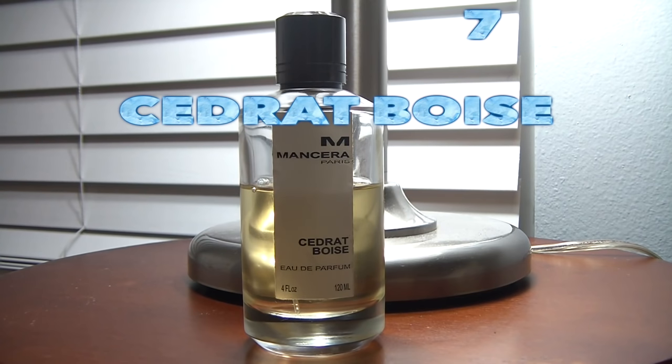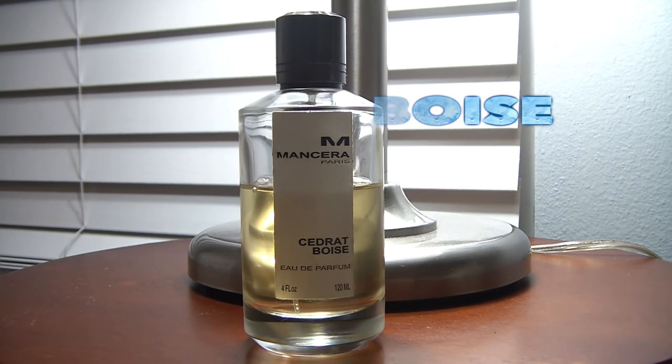This is an incredible fragrance. It's not Aventus, but it doesn't have to be. It's its own fragrance. It's got its own niche. Doesn't care about Aventus. Black currant in here. It smells of tropical fruit, pineapple. It's absolutely stunning. And that's why it's at number 7. Moving on.